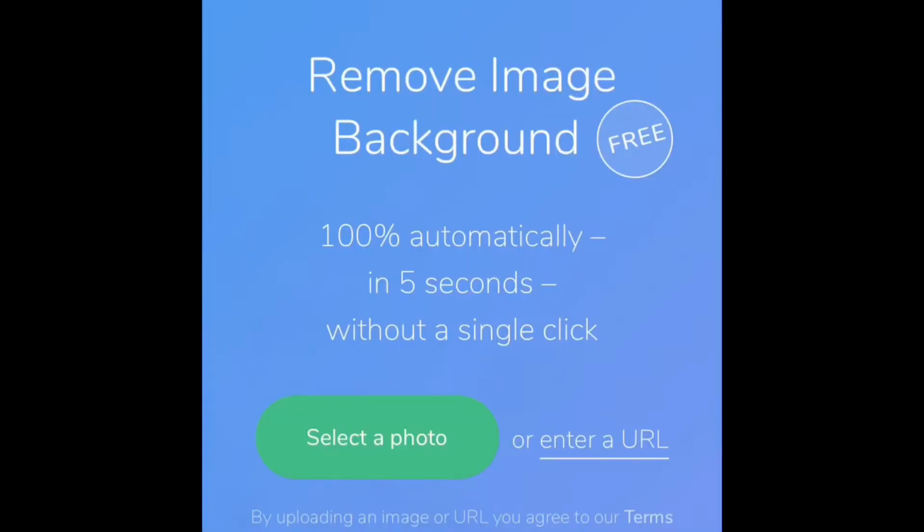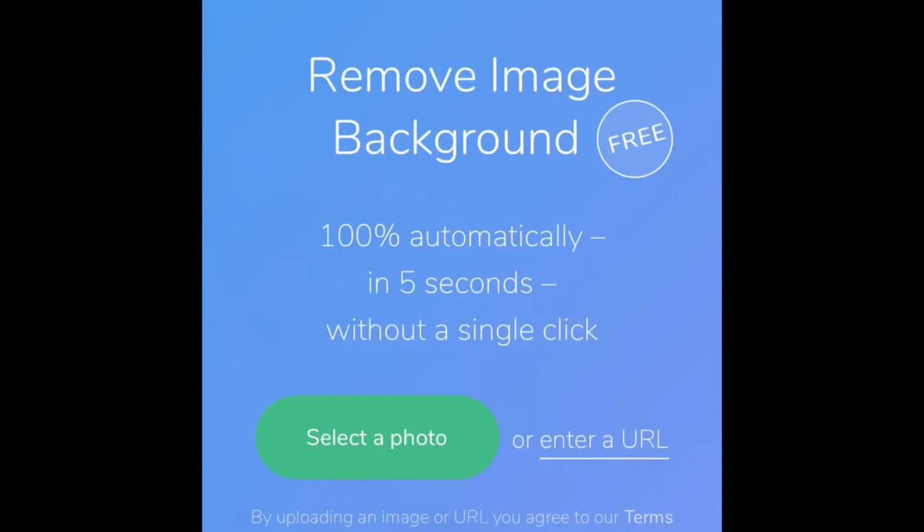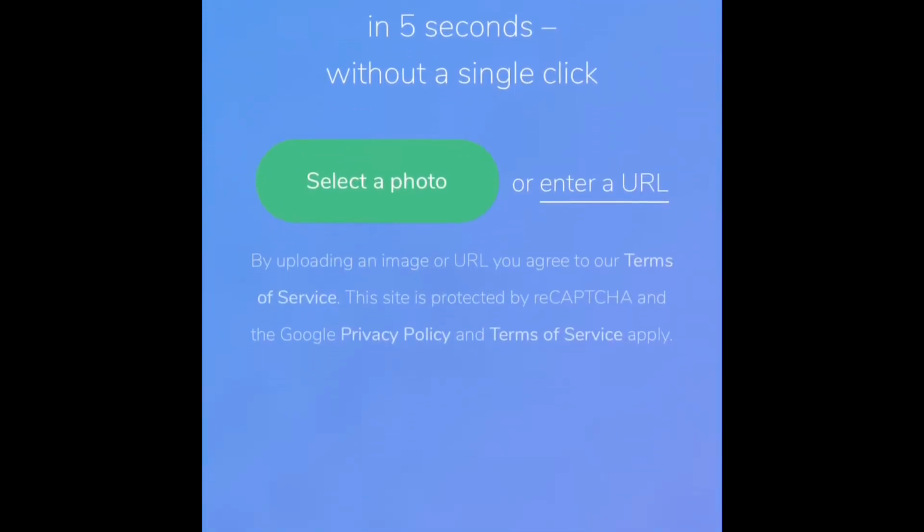All right, I'm on the internet and I'm at this site called remove.bg. What this site does is remove backgrounds. So this is the tool you're going to be using to remove backgrounds on images, and you're going to use this tool to make $5 to $25 for just uploading photos. So let me show you how it works here.